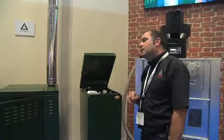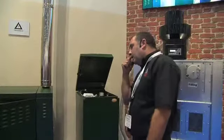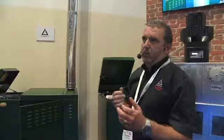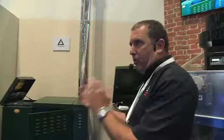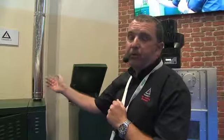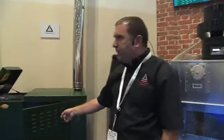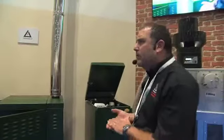Brilliant. And as far as the homeowner is concerned, what do they need to do on a regular basis? Is there anything at all? The homeowner, depending on how interactive they want to be with the boiler, you can automate the feeding system, so you could take the work out, but most homeowners choose to fill the boiler by hand. We are expecting the homeowner to empty the ash pan every couple of weeks or so, but apart from that, not much really.